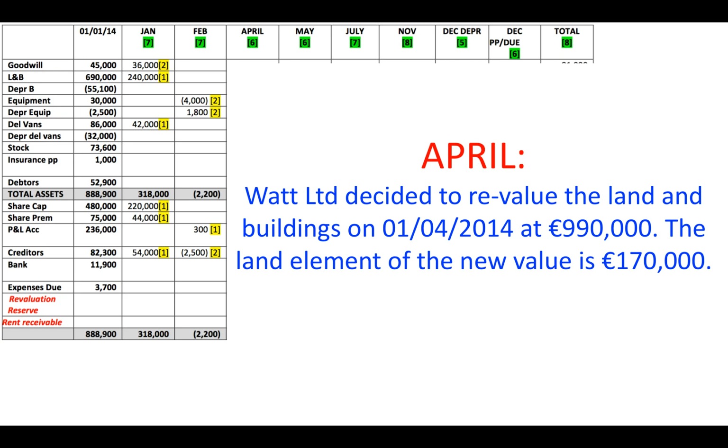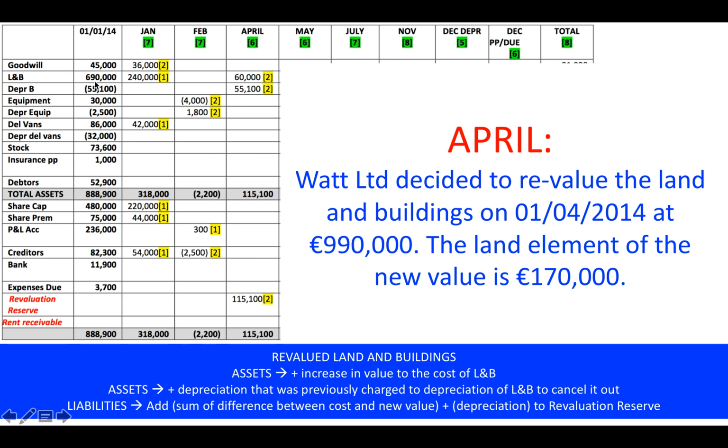So what we do is we bring the land and buildings up to 990. Here we had 670 plus 240, that is 930. So €930. We need to add €60,000 to bring the cost up to 990. We also unwind any depreciation that was previously charged on the building. So 55,100, we're going to cancel that out. So we add 55,100 back in. The total assets there then, €115,100. Now, what do we do then in the liabilities?